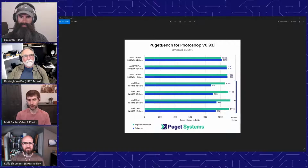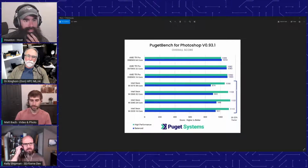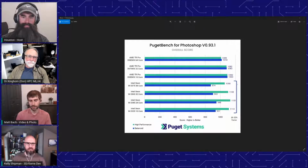So I'm not as concerned about the total scores, but this was one of the ones where we again saw the performance change a lot. So this chart is kind of a combination. In our articles, we separated out the balanced profile and the high performance. This is just mashing it together so we can see this at a glance. But basically, we saw around a 20% performance gain in the high performance.